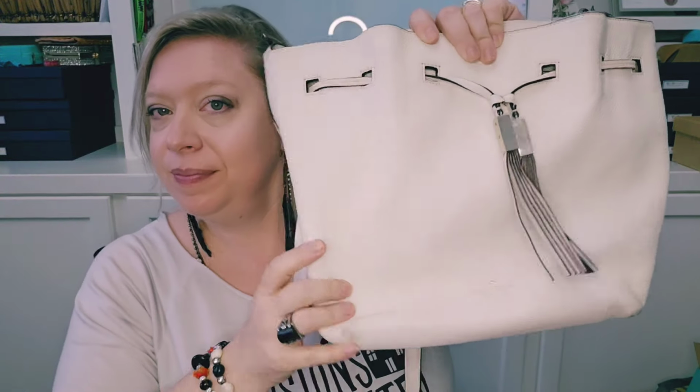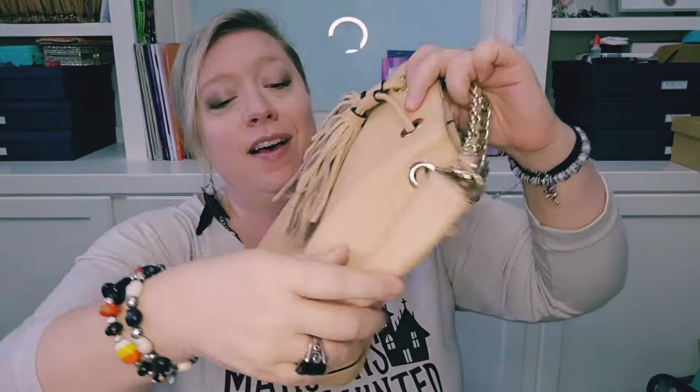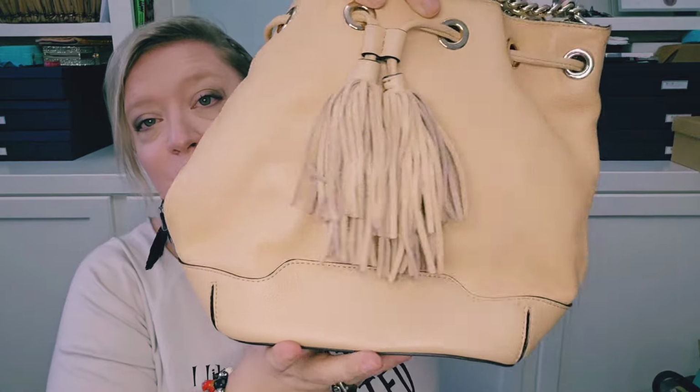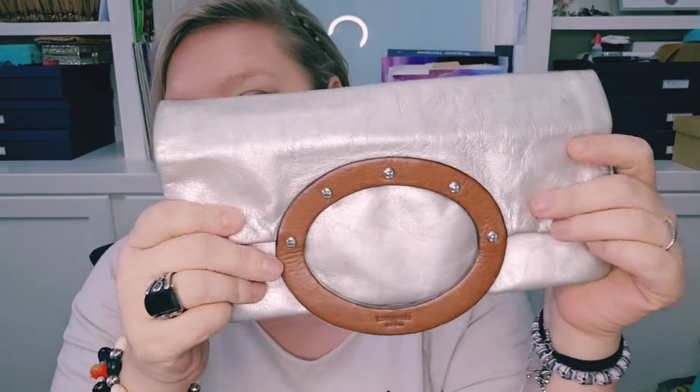So we got the Michael Kors. We got the Kate Spade bucket bag, which is so cute. We got the gorgeous red Dooney bag. That'd be so cute for the upcoming holiday season. Y'all, I love this Rebecca Minkoff. I think it's super cool. So we got the Rebecca Minkoff bucket bag, and we got the cutest little Kate Spade clutch.